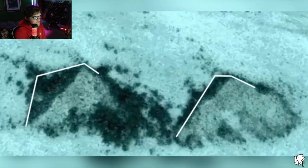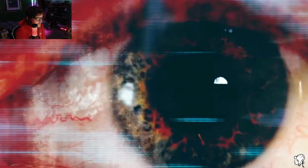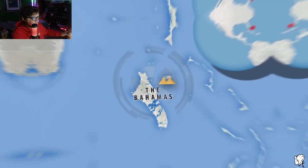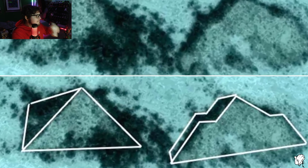Sadly, though, skeptics say that the pyramids are more likely yet another example of the pareidolia phenomenon in action, with assist via poor quality of the satellite images. What's your take on the underwater anomalies? Let us know in the comments below.